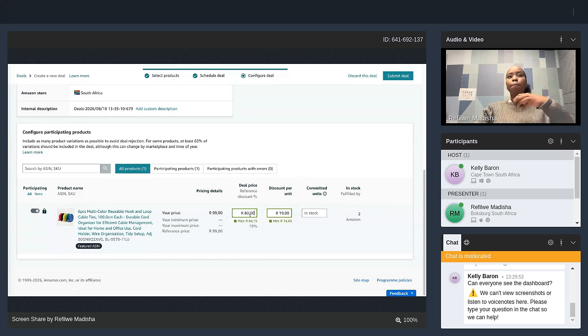Again, it will tell you the maximum is 84 Rand, and that's just because that's 15% less your current price. But you're more than welcome to go lower than that. We encourage you to go lower than that.